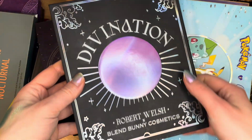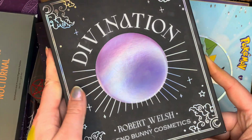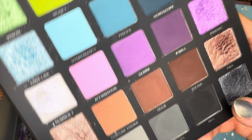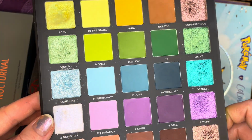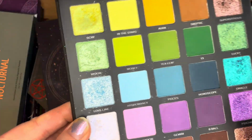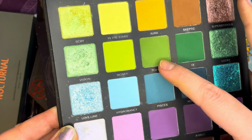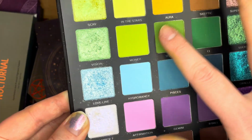Then I have this big Divination palette by Robert Welsh in collaboration with Blem Bunny. This one has pretty much most of the colors you could possibly ask for, and it has wonderful green shades. Again, we have a yellowy green. Then the Tea Leaf is a beautiful mid-tone green. And then 13, also stunning.